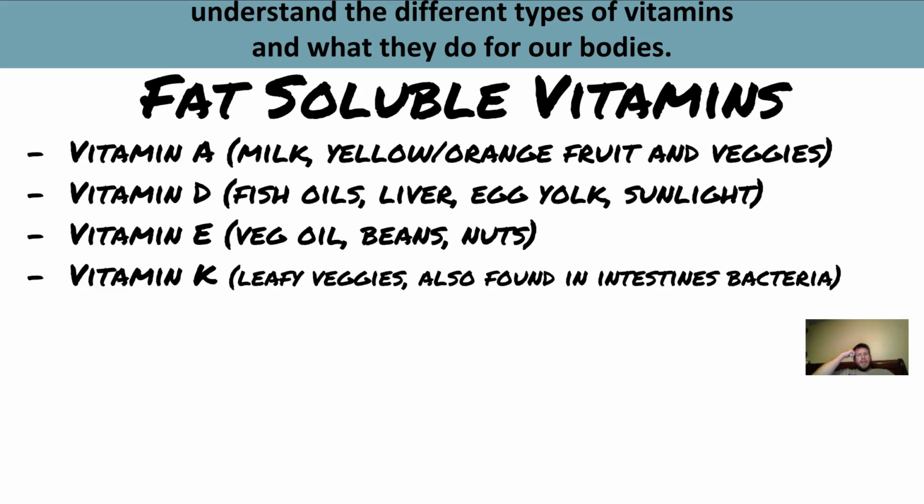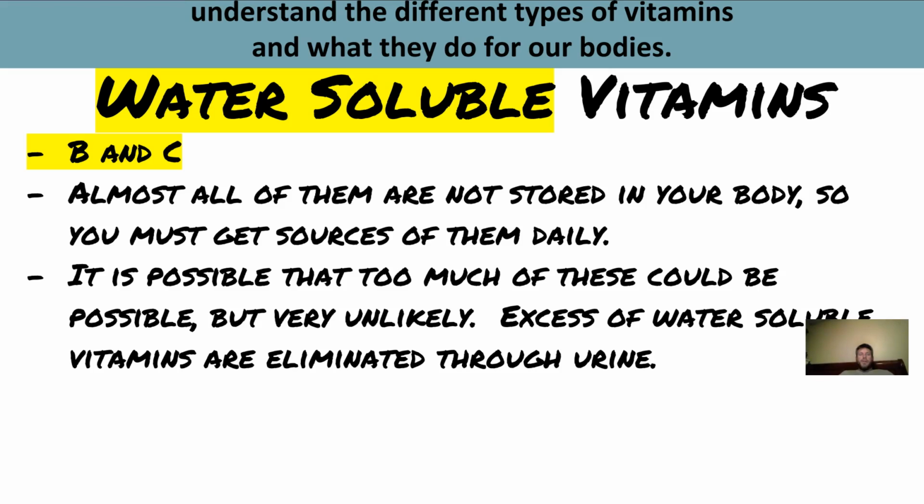And then here's a slide with different food items where you would find these. Some of these are things that you commonly eat or drink, and some you wouldn't necessarily see or eat as often. But just to give you some examples to look at.